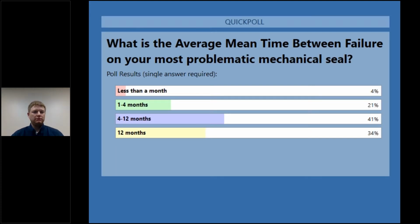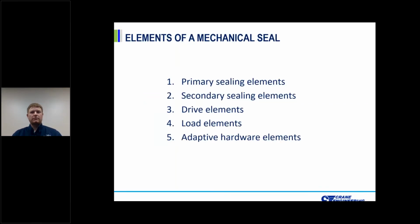All right, Jordan. Okay, my name is Jordan Chafee. As mentioned earlier, I'm with John Crane, and I'm going to go through some components of a mechanical seal and explain a little bit more about them. So thanks to Jason for showing us why we have the component mechanical seal.